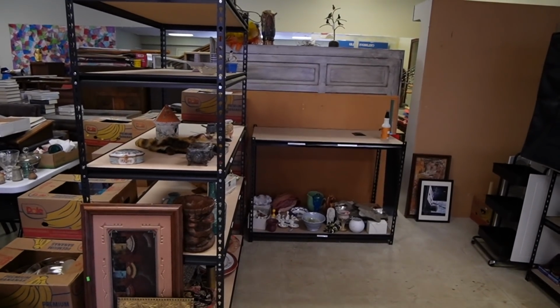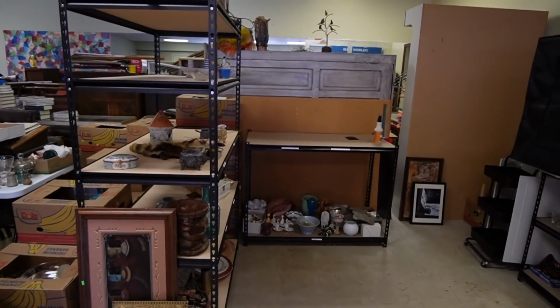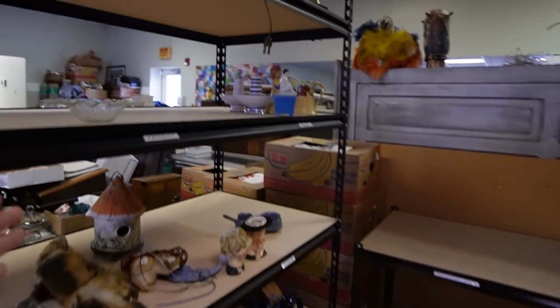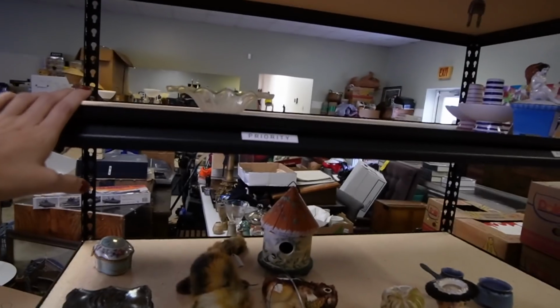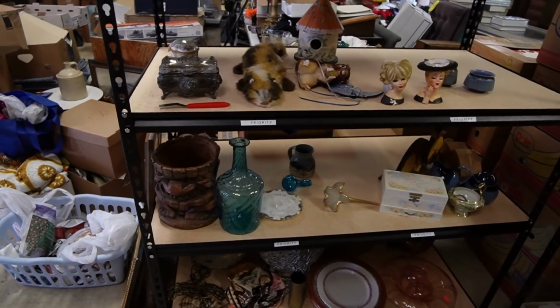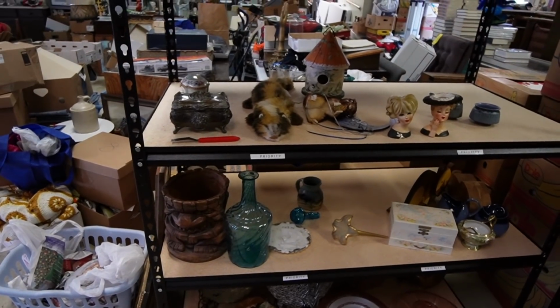We did a little bit of rearranging over here. Dina felt like this was the best idea for helping her know which is priority, and she even labeled the shelves. She's so good about that. She got this shelving unit set up. So this is everything that is priority. This is stuff that was in recent videos that I think needs to go up the soonest.